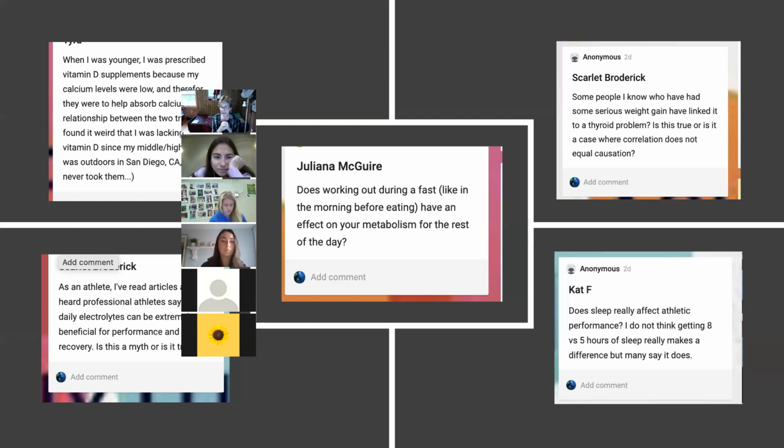Yeah. And then last but not least, Kat, does sleep affect athletic performance? I would imagine it does. I don't think getting 8 versus 5 makes a difference. No. Everybody's sleep needs are different. I talk about this in my health and disease class. There's nothing magic about 8 hours of sleep.